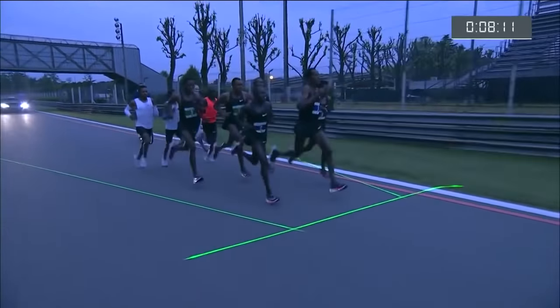We see Kipchoge. He is looking strong. Again, of the eight marathons that he has run, he has won seven. And we'll have a look at his training process over the course of this last couple of years.